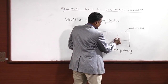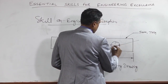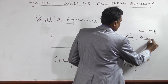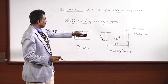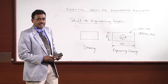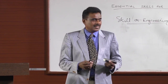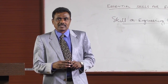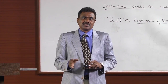Now, add some more detail here, a circular hole, I mark the detail like this. A circular hole marked at the center, the measurement is marked 20 mm. So, like this, reading the detail from a drawing is the skill of engineering graphics. Normally, students of mechanical engineering, civil engineering, electrical engineering will give more importance to this subject, and other engineering branch students may not give more importance to this. But strictly speaking, application of engineering graphics is available in almost all the branches of engineering. Directly or indirectly, it is involved with all the branches.